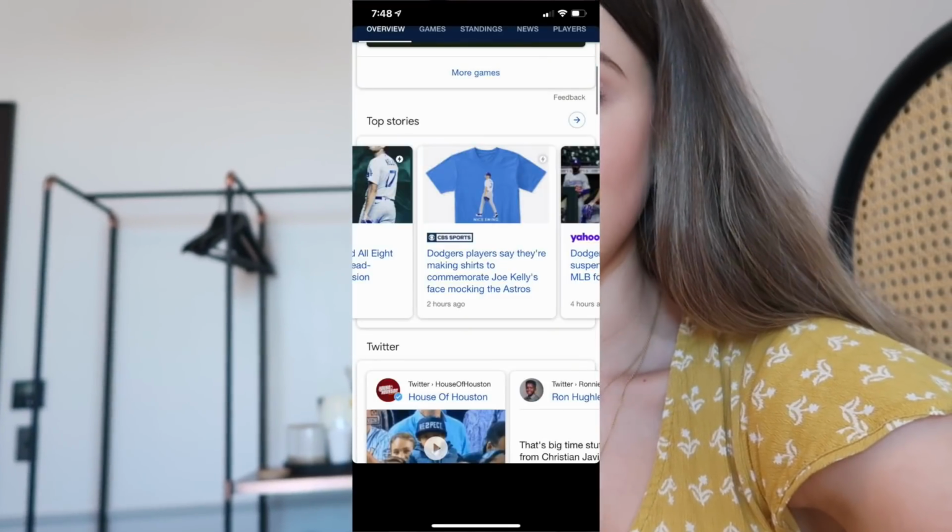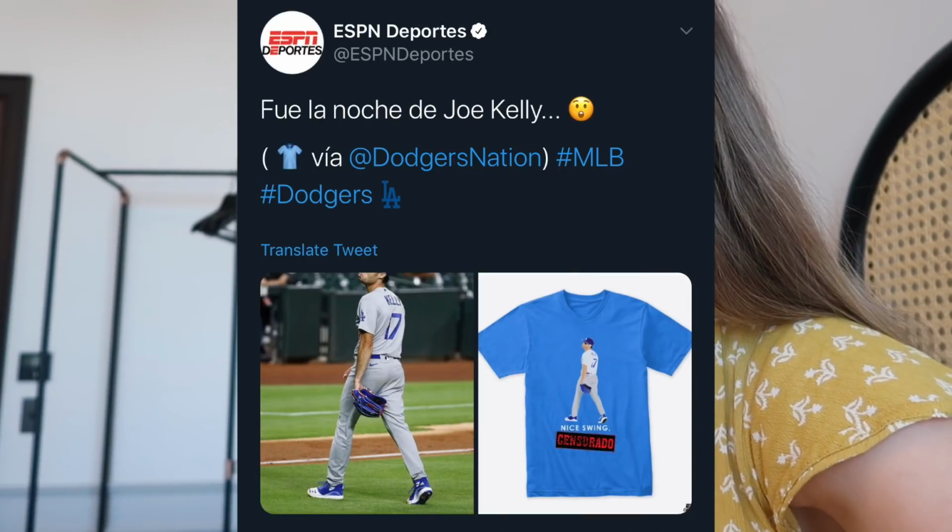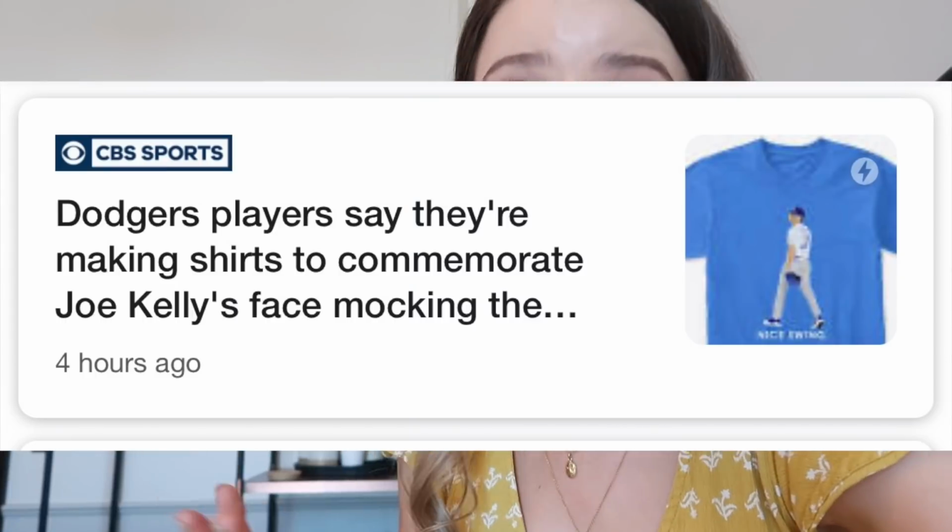And it blew up. Dodgers players were talking about it. This was my drawing. ESPN tweeted it on their Twitter with 2 million followers. CBS News did an article about it. Like, all these places did articles about it. And they sold 1,500 shirts the first night, which is crazy. Apparently, since it's my art, they're giving me a 50% revenue split, which is huge.